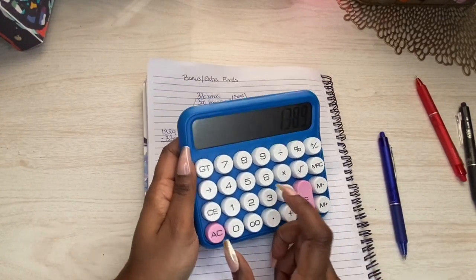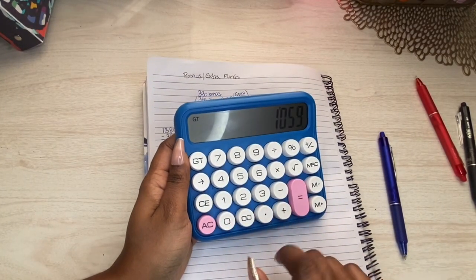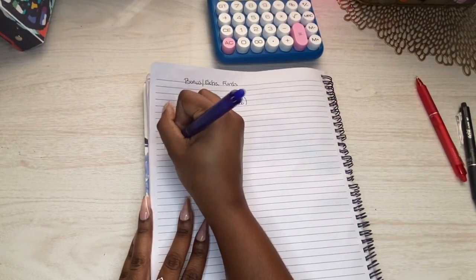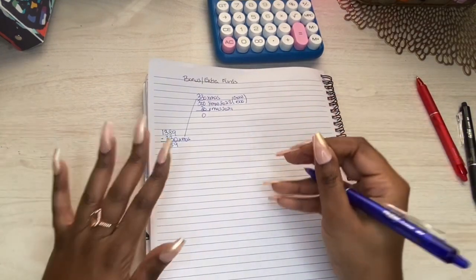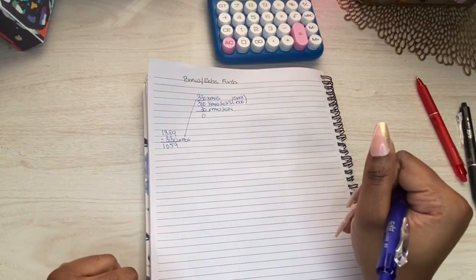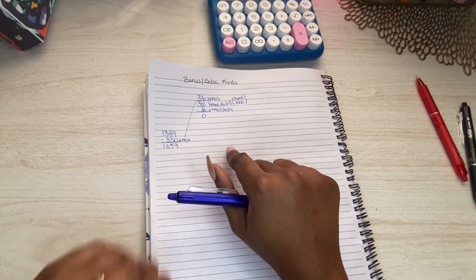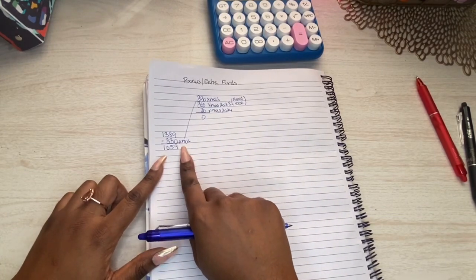I still love it. $13.89 minus $3.30. That brings us down to $10.59. Okay, and I plan to fully fund quite a few sinking funds. For Christmas, that will be fully funded, and there are a couple others I want to fully fund. So that brings us down to $10.59.